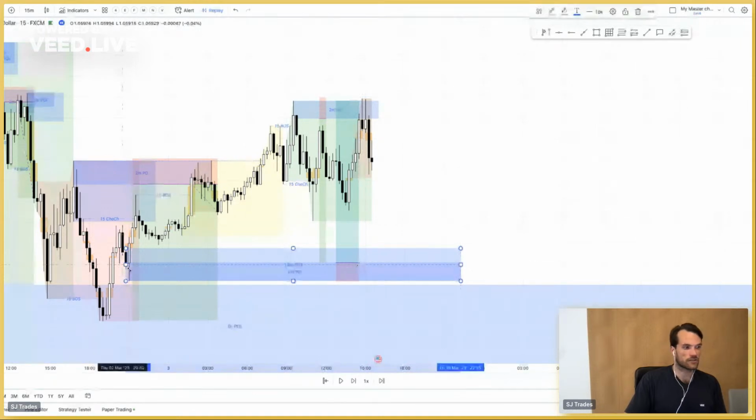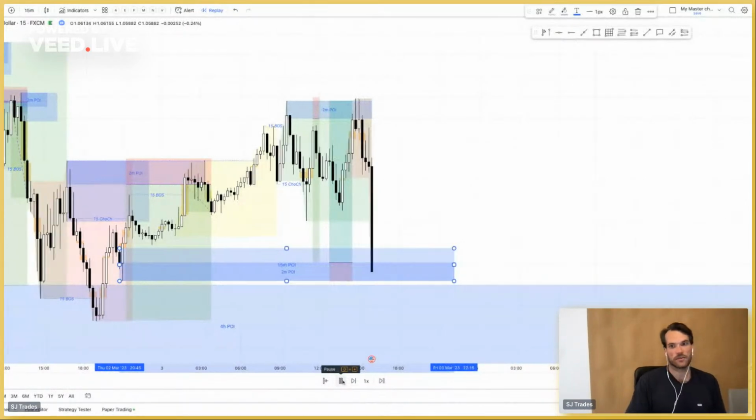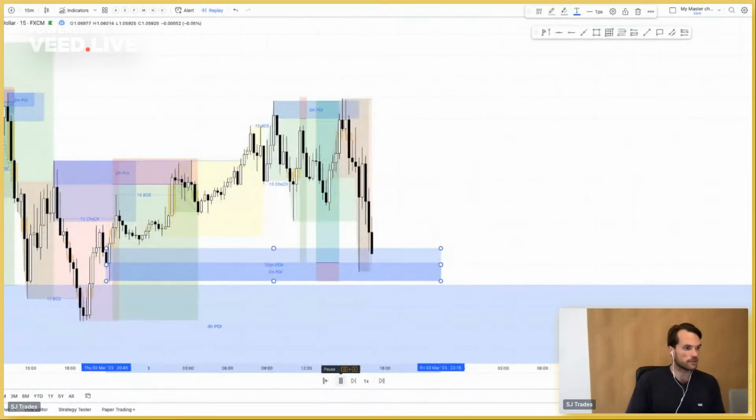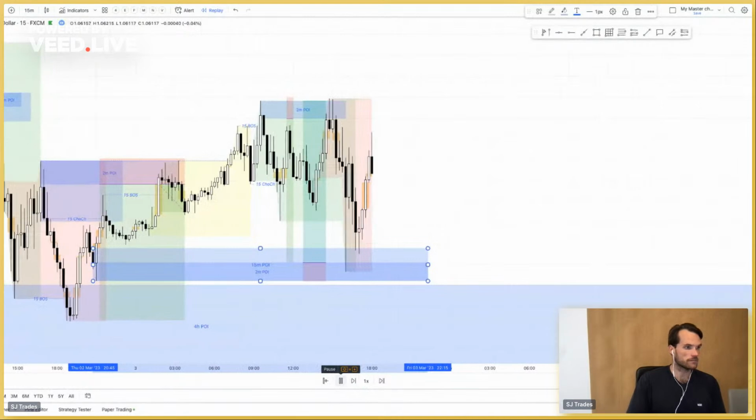This unmitigated CHoCH from the 4-hour POI. A lot of the times they do this to confuse you. We got sweep the lows, sweep the highs, sweep the highs, sweep the lows, sweep the highs, push down, and then push back. Like these whipsaw actions. And, oh, crazy. Yeah. So we're in that one.